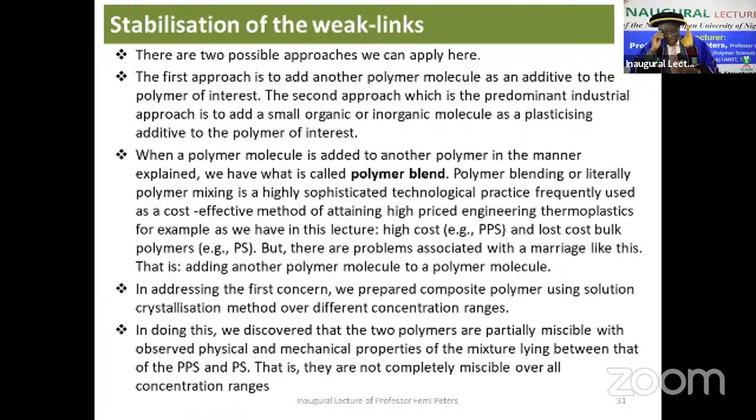In addressing the first concern, I prepared composite polymer using the solution crystallization method over different concentration ranges. That is, we take polystyrene and polyphenylene sulfide: 100 of polystyrene, 0 of polyphenylene sulfide; 90 of polystyrene, 10 of polyphenylene sulfide, and we did it over a range. In doing this, we discovered that the two polymers are only partially miscible, with observed physical and mechanical properties of the mixture lying between those of the PPS and PS. That is, they are not completely miscible over all concentration ranges.